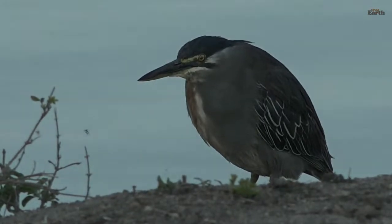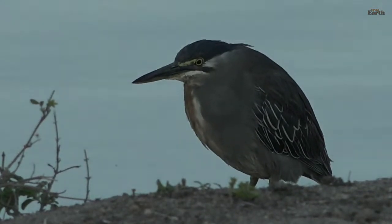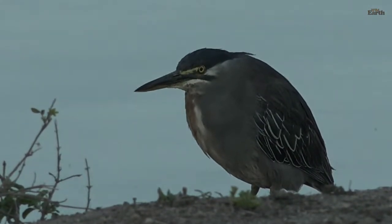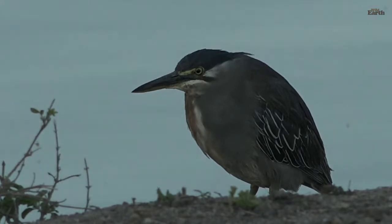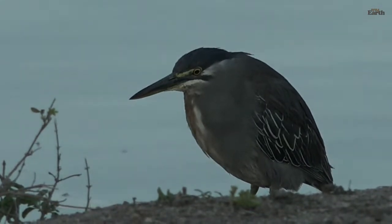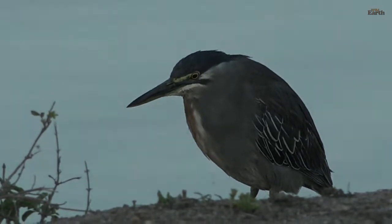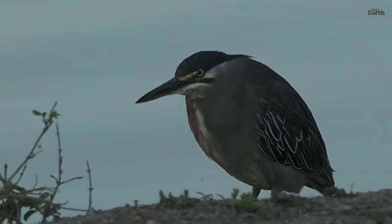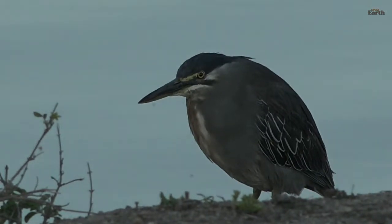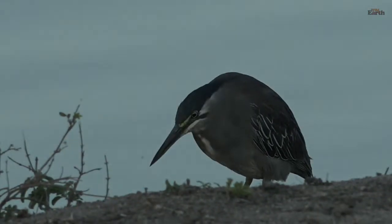Now, this heron is a water bird, as most herons are. They feed on fish, frogs, aquatic insects, any aquatic animals. Apologies about that. They're fairly common around here, green-backed herons. You only really see them when you're around water. Oh, we've woken up.